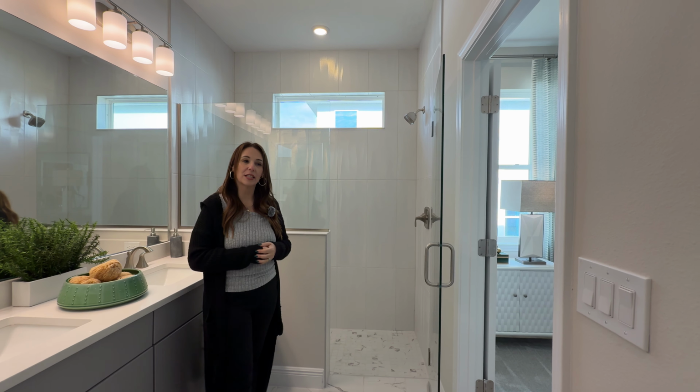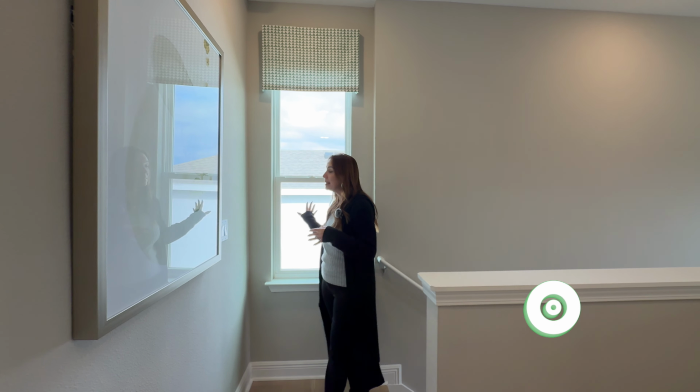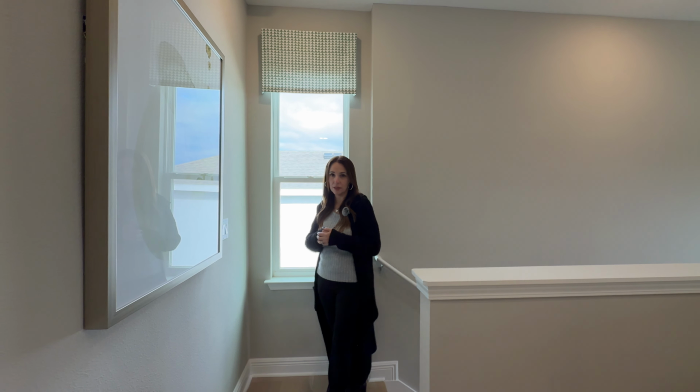Now let's go ahead and look at the second floor. On the second floor at the top of the stairs, you have a nice big window which allows lots of light to come in so it's not dark on the second floor.